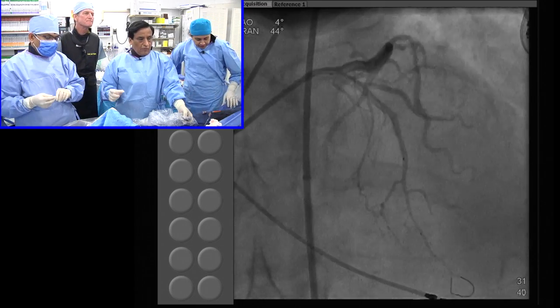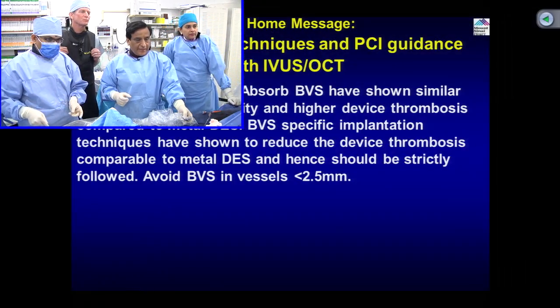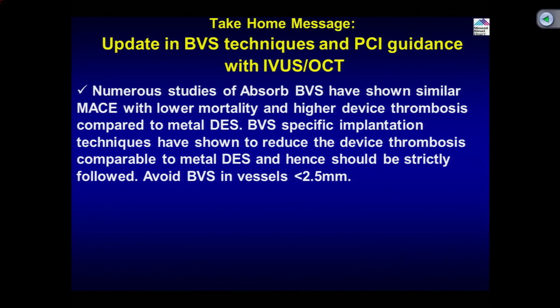Perfect. So therefore, take-home messages: the update in the BVS techniques and the PCI guidance with IVUS and OCT. Clearly the numerous studies of Absorb BVS have shown similar MACE with lower mortality and higher device thrombosis compared to metal DES with the techniques which we used. BVS specific implantation techniques have shown to reduce the device thrombosis comparable to metal DES and hence should be strictly followed. And clearly avoid BVS in vessels less than 2.5, that's a general statement.